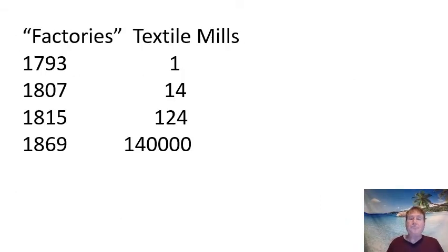So that's why you have this big jump from 1807 to 1815. For a period of about 14 years, from 1793 to 1807, you have about 13 more mills being built. But in about seven years, you have like 120 more being built. The reason is the War of 1812: Americans are investing in these mills. They're basically investing in America, and of course, that's going to do a lot of good things for America.